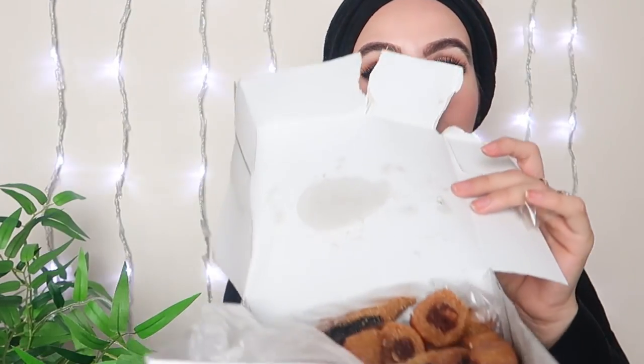Anyways, so obviously when you go to Tunisia, you need to buy yourself the classic Tunisian biscuits, which is makroud, and that looks like that. This was like full, but obviously I gave some to my friends, I gave some to my manager, I've given some to my sisters and stuff like that.